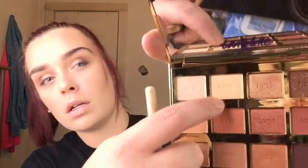I also like this one and this one for smudging out my waterline. I'm not picky about my waterline. It just depends on my day. So I'm gonna go in with the color Candle on the little guy. And then I'm going to go with the color Sunrise with this one.